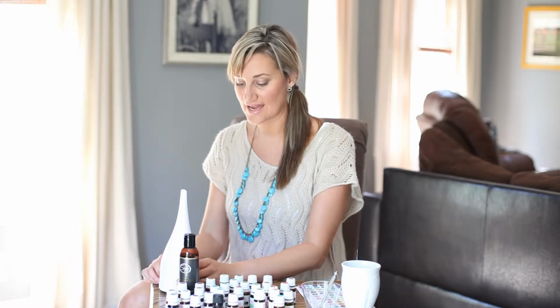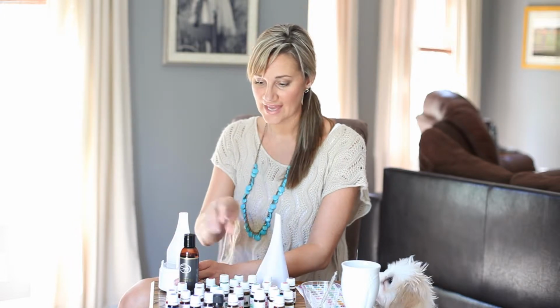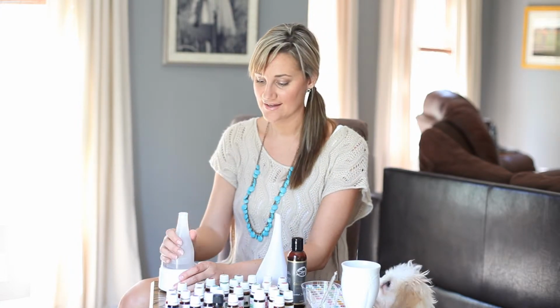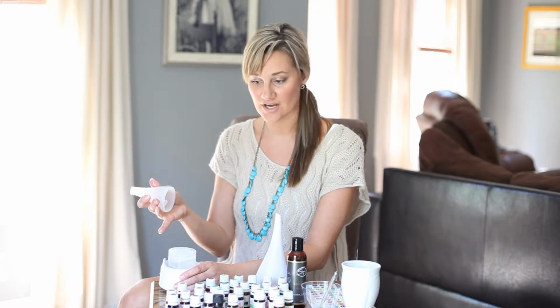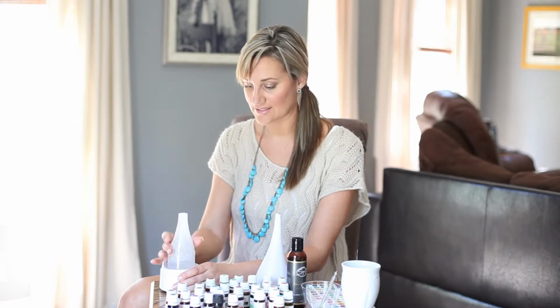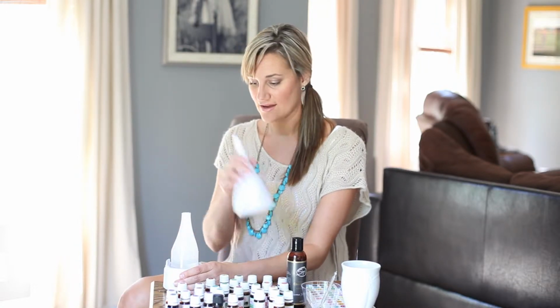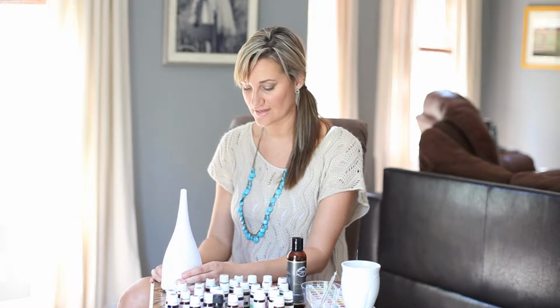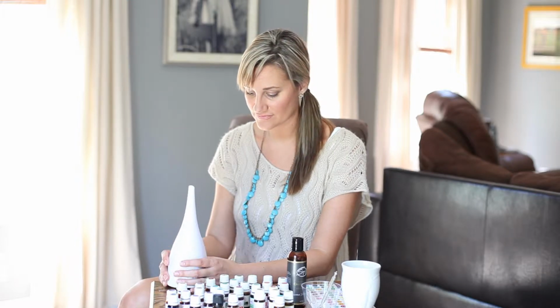I love to go from that to diffusion, and I break down the diffuser, and I actually take it apart. I tell them you just fill it with water, a couple of drops of your essential oils, snap the lid on tight with the hole in the back, and there's a notch on the front you line up so that the top goes on nice and tight. I always explain the mist control. There's high, medium, low, and the light control. You can turn it completely off.